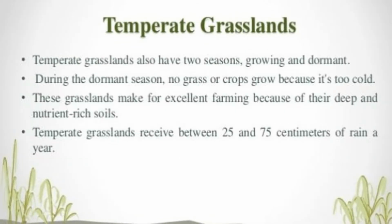Temperate grassland. Temperate grasslands also have two seasons, growing and dormant. During the dormant season, no grass or crops grow because it's too cold. These grasslands make for excellent farming because of their deep and nutrient-rich soils. Temperate grasslands receive between 25 and 70 centimeters of rain a year.